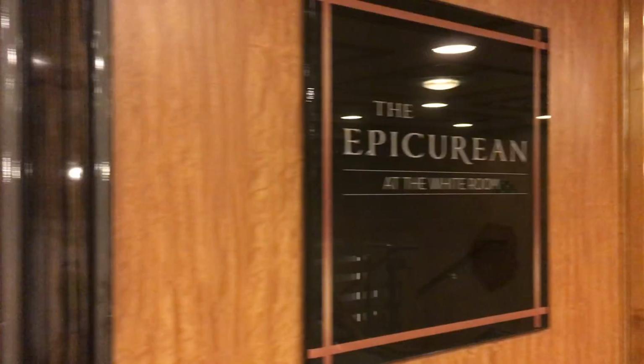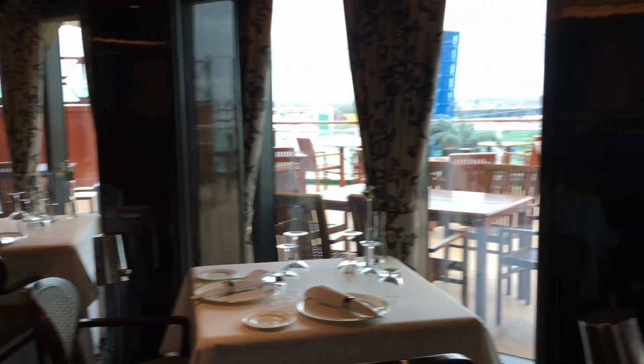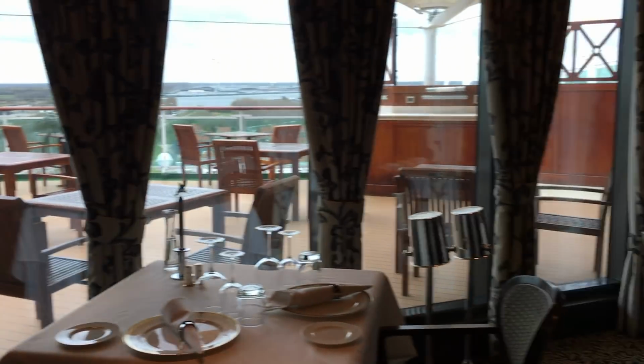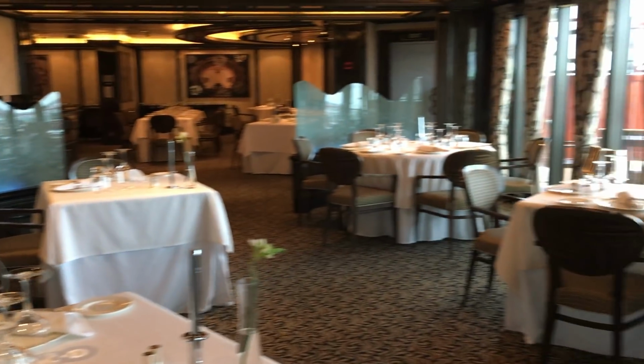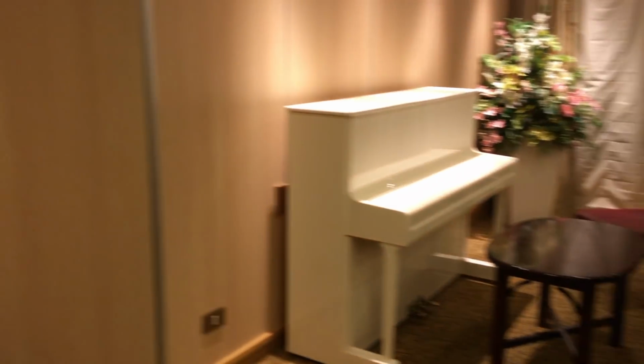This is one of the top decks, and now we're very high up in the ship. This is one of the restaurants right at the back, and we didn't actually go in here, but I've heard that it's supposed to be really good. Very high class, very high standard. It's supposed to be really nice, and as you can see, it's very well fitted out, and it looks absolutely beautiful with the black tiles and all the fittings that it has.